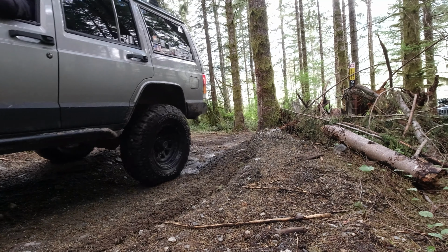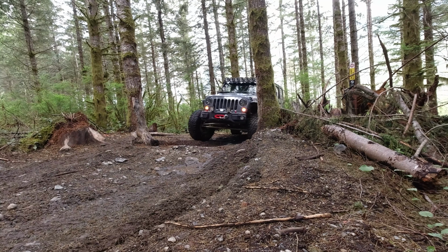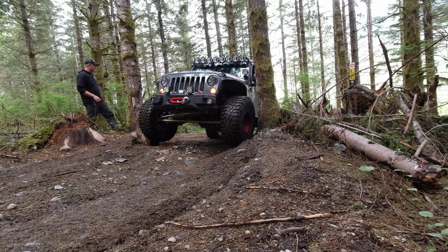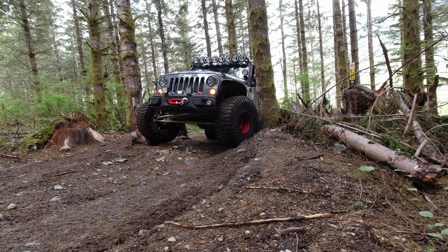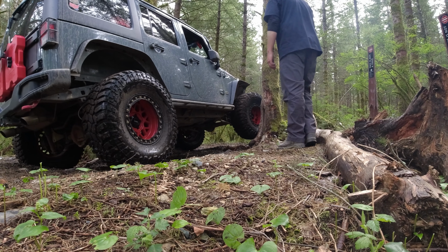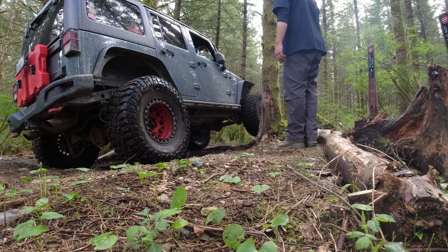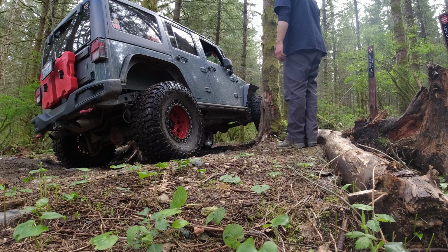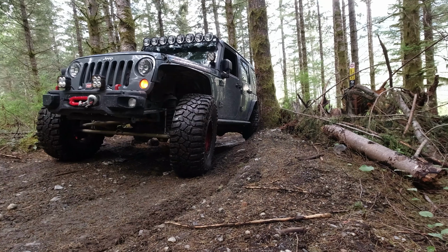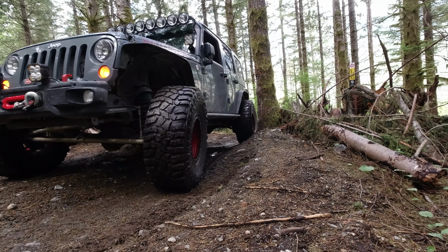Not even a one point turn on. Keep it over, keep it driver. Yes, sir. Coming down on the right front. There you go. Nice and done.